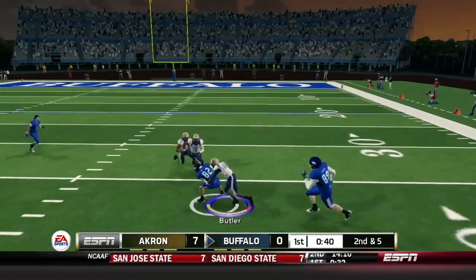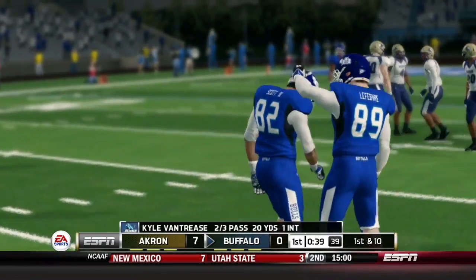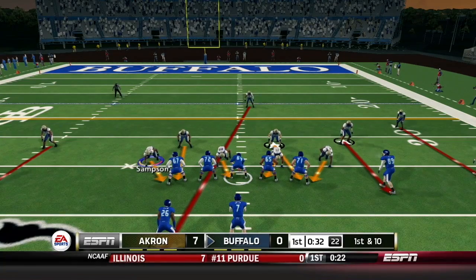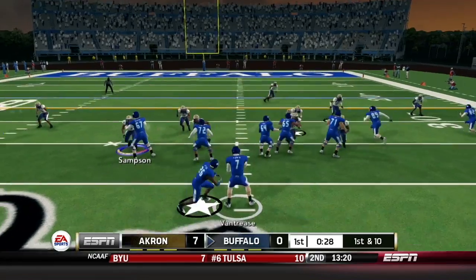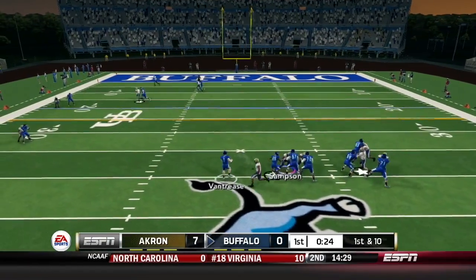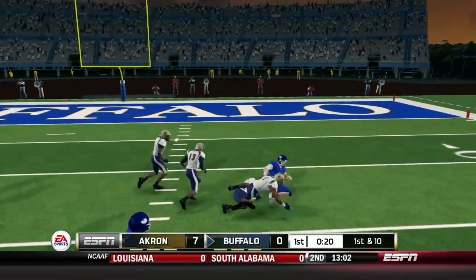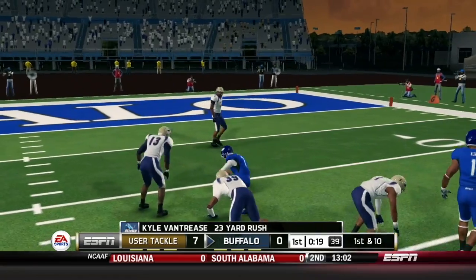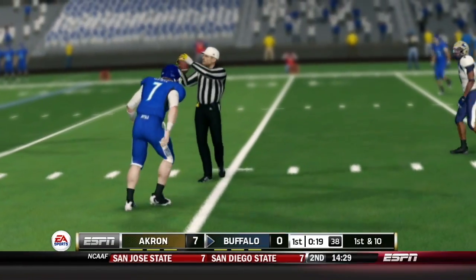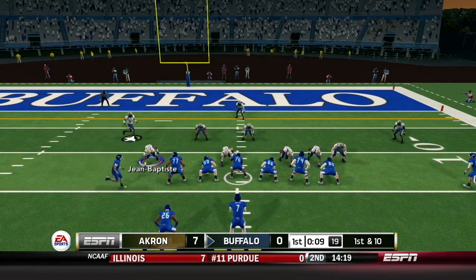Van Treese back to pass. That's caught open over the middle is Rodney Scott. And Rodney Scott III has 11 yards as he made the catch. Now it'll be a 1st down from, call it, the 35 of the Zips here for Buffalo. Van Treese back to pass, rolling out of the pocket. Pressure comes. He's going to slip 1 tackle, and he's going to pick up a big gain. He's inside the 15. It's a gain of 23 for Kyle Van Treese. And they got it in the red zone at about the 13 of the Zips here.